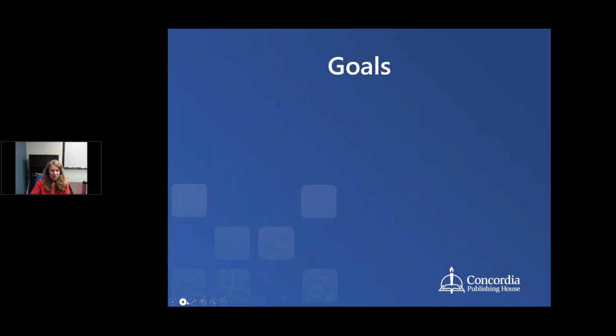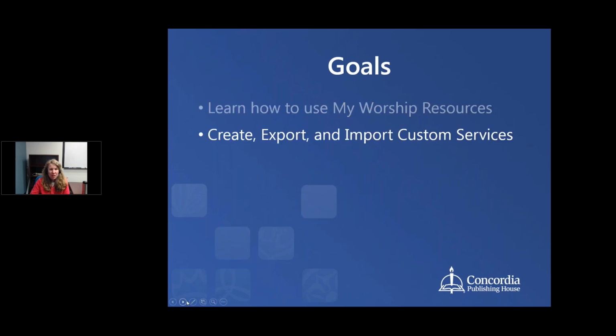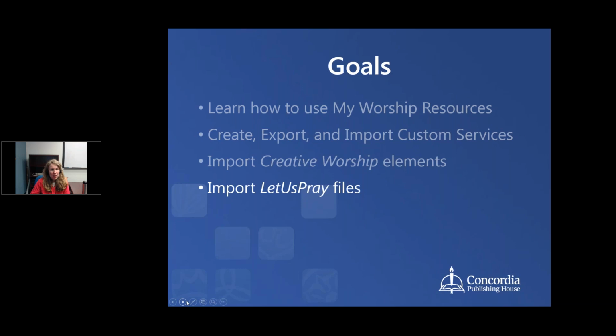A few of our goals for today. I want to show you how to use My Worship resources in Lutheran Service Builder, create, export, and import custom services, and import creative worship elements. And then we'll also talk about importing LetUsPray files. So really we're going to spend the bulk of our time on this first bullet point here, and then I'll breeze through the rest. This My Worship resources is the most involved of probably all the trainings we're doing today. So I want to make sure that you know exactly how that's working.